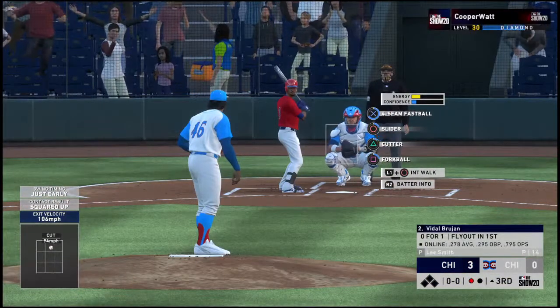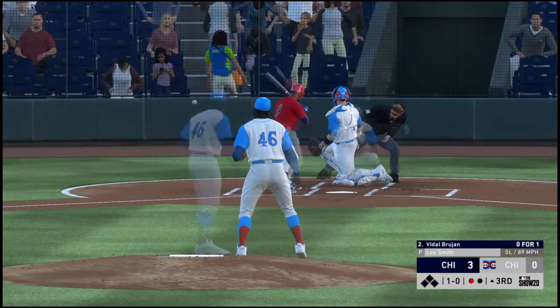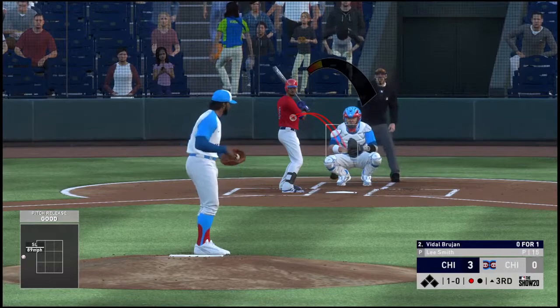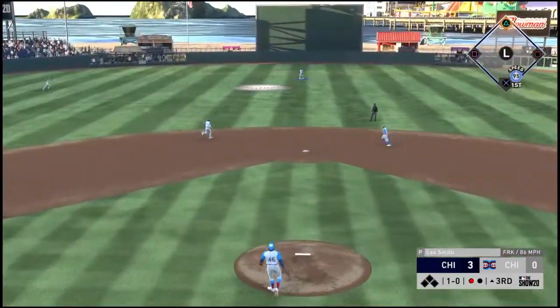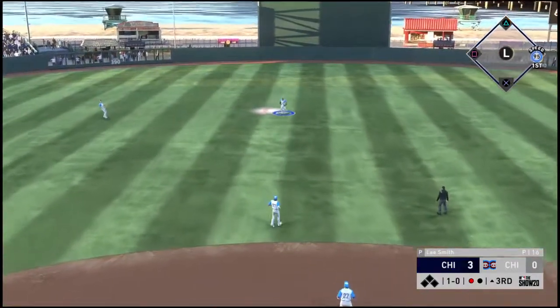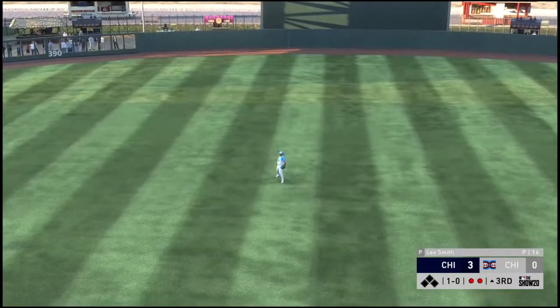The center fielder, number 9. In now, Vidal Brujan. As the first pitch to him runs a bit inside for ball 1. So far, 0 for 1 with a flyout. High fly ball out to straightaway center. And Hicks will settle under this one for the second out.